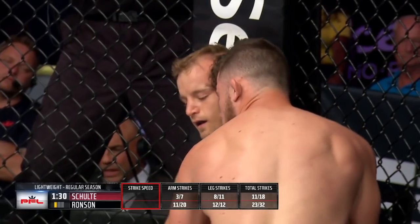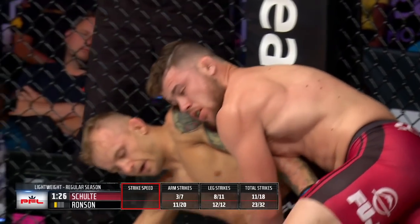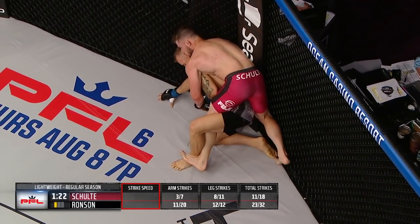Yeah, Ronson absolutely not willing to concede a takedown here. He's doing everything he can to fight back to his feet. Trying to fight hands, trying to find a way to get his leg under him.